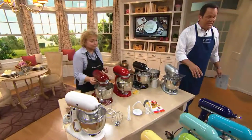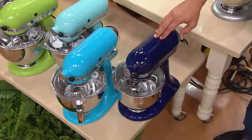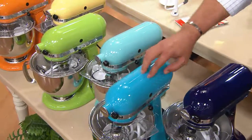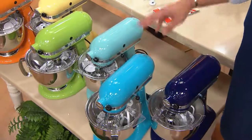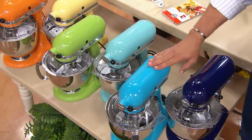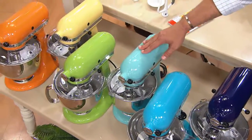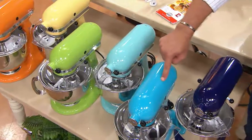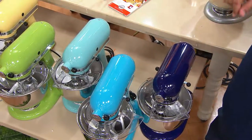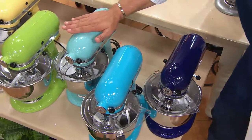So let's jump down here to the bottom and work our way that way. We have this for you in cobalt blue. We've got some crystal blue. Really beautiful. That's that Caribbean color of blue. We had the same color available in the food processor. That's right. And this is called crystal blue. What a pretty color. Then we've got it for you in aqua sky. Now you can see the very different blues, from cobalt to crystal blue to aqua sky. They're all variations on the theme. Choose the one that you love most.